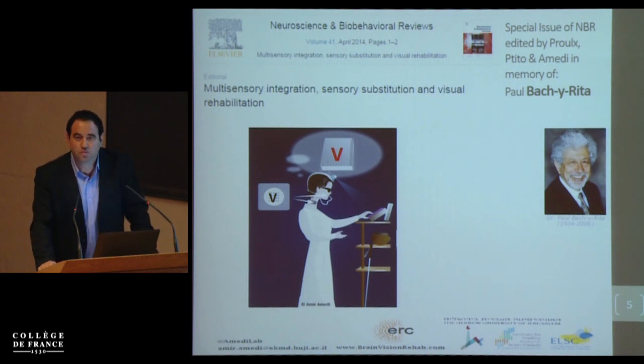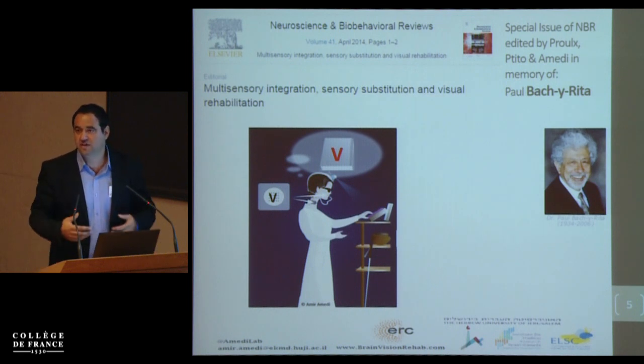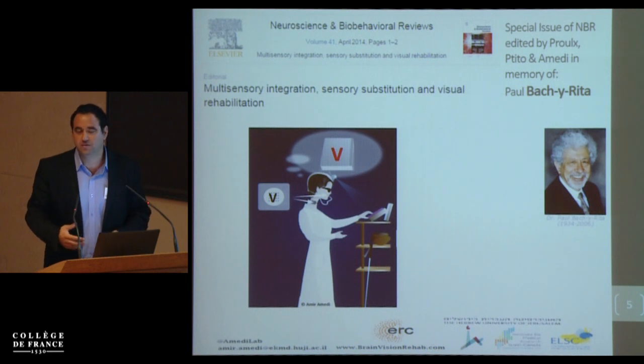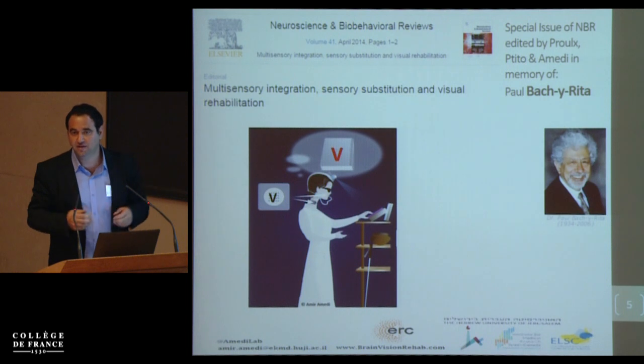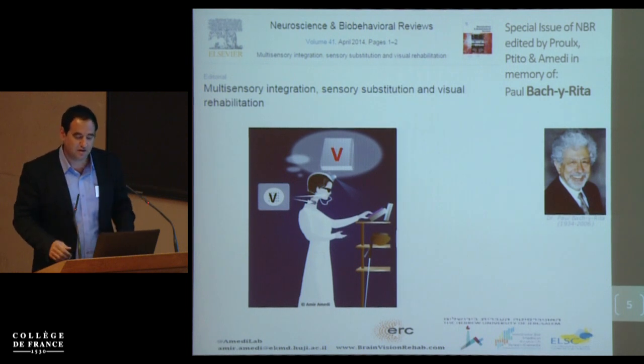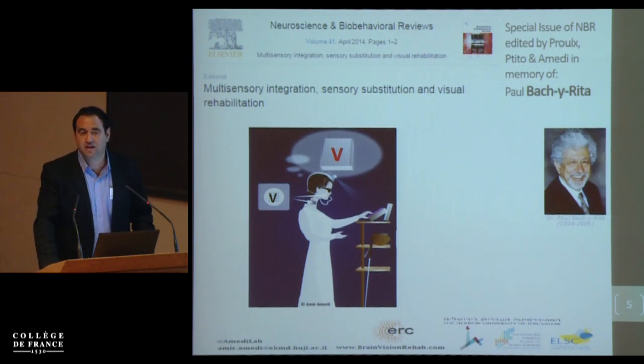And the idea is that we see not only with our eyes; there is a whole interplay between the input that comes to our eyes and the processing that is done in the brain that gives rise to visual experience. So basically what Paul Bach-y-Rita said, let's make a bypass. We'll take the visual input and embed it. We mainly use tactile sensory substitution. We will embed this information in touch, and then the brain will do the reverse mapping, okay?